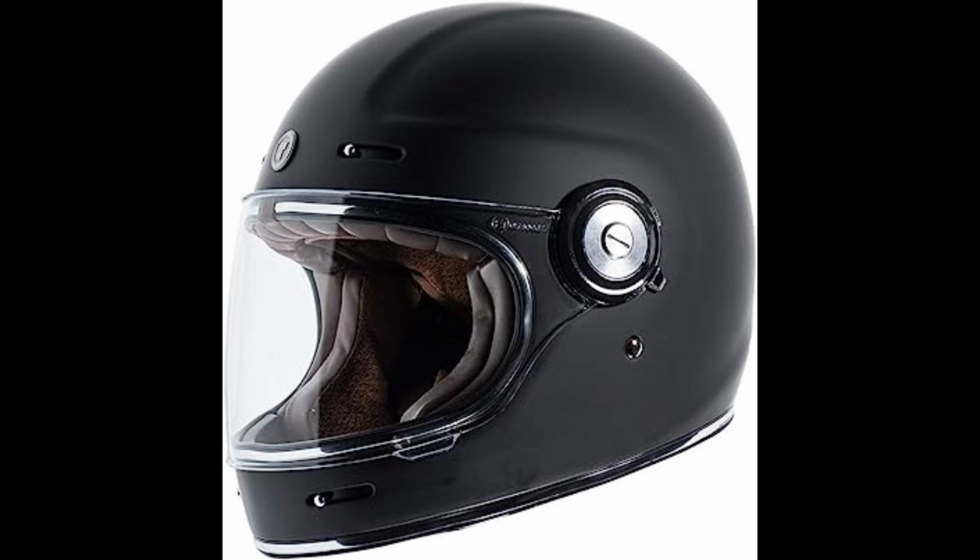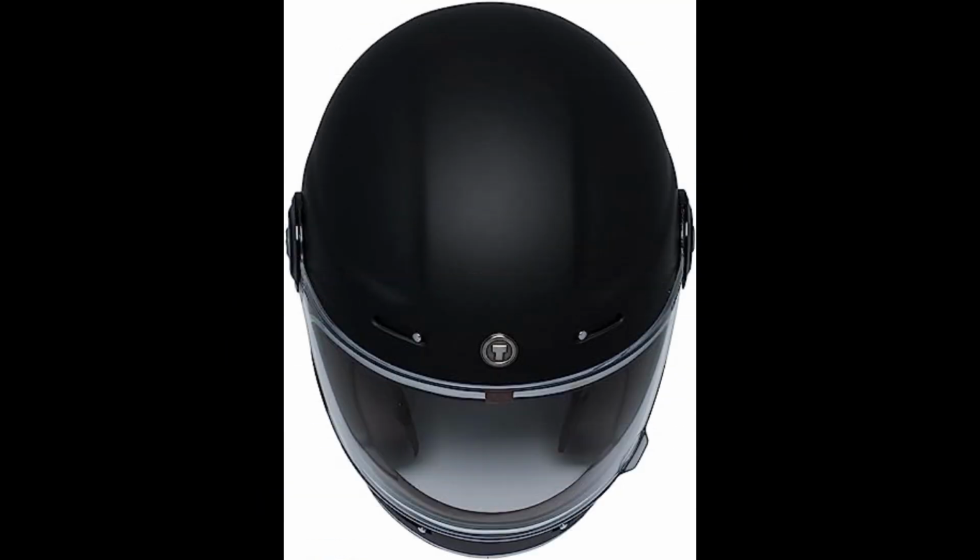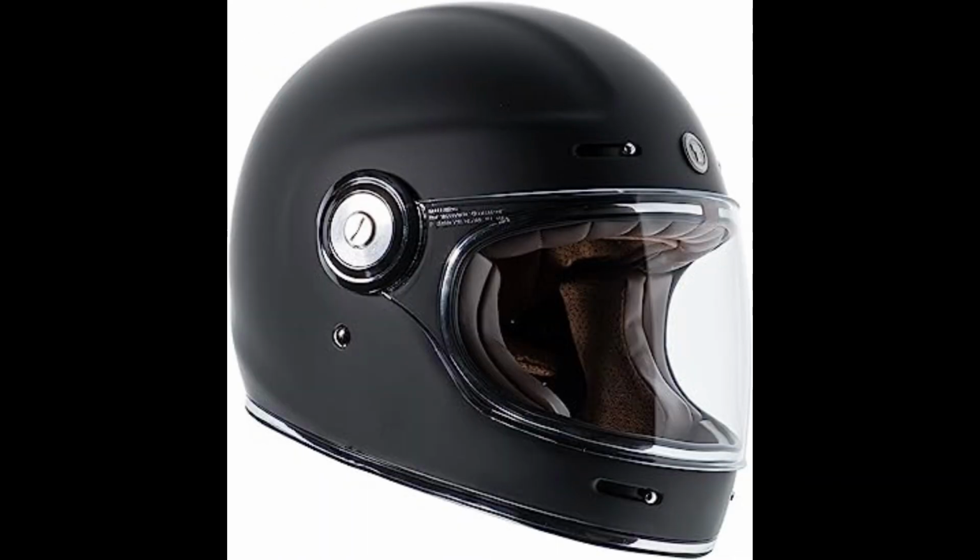Another feature that sets the TORC T1 apart is its ventilation system. The helmet has multiple air vents that can be easily adjusted to provide maximum airflow, helping to keep riders cool and comfortable in any weather conditions.